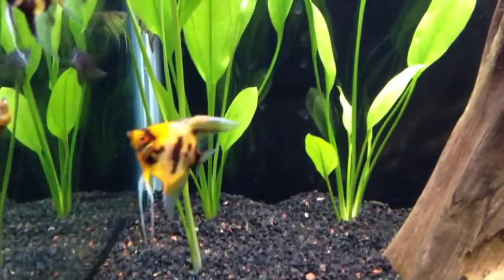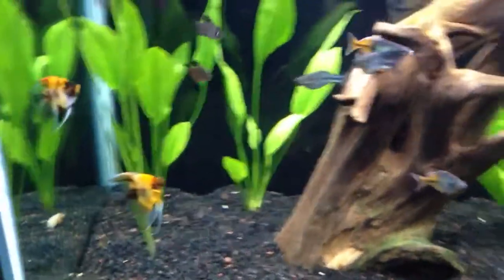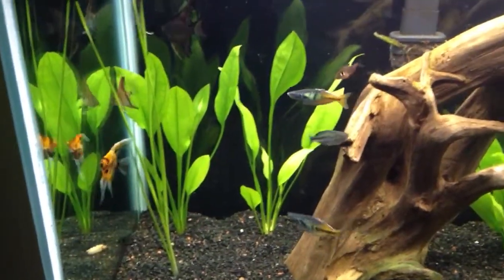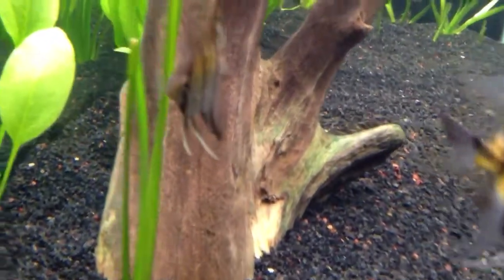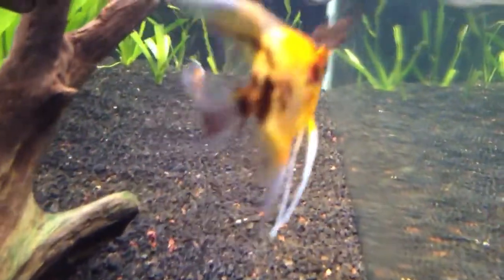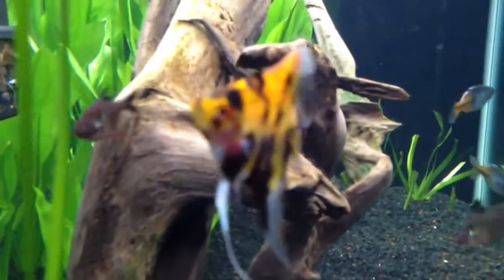I'm really liking the koi. Very cool. Two koi right there. There's one of the silver. There's another, and there's a black one right there. It's fun watching them, just the way they glide. It's good stuff.